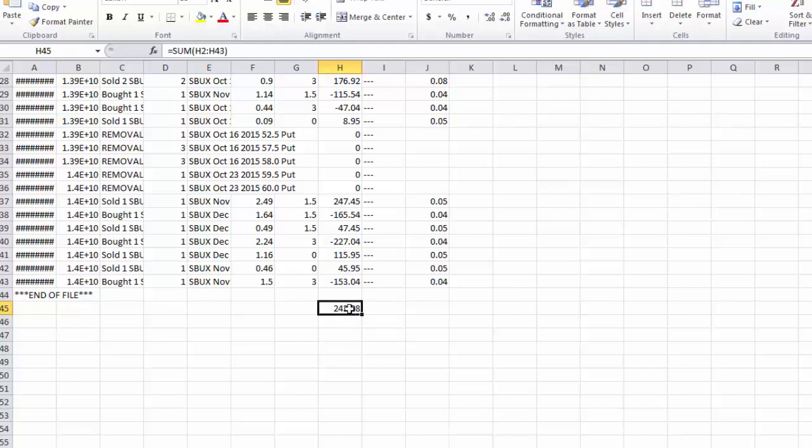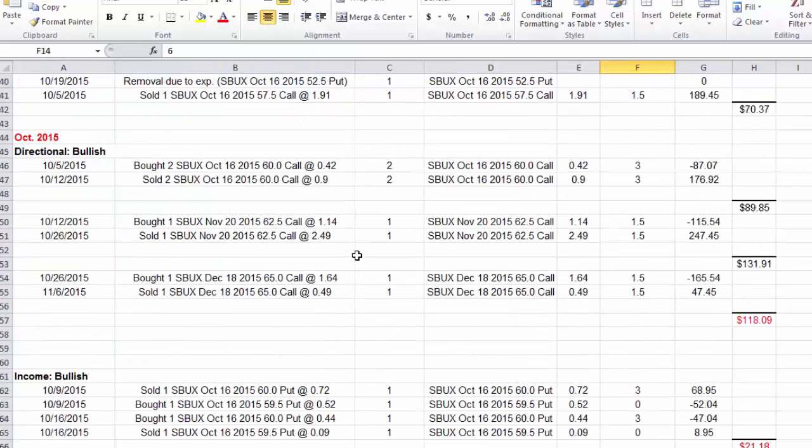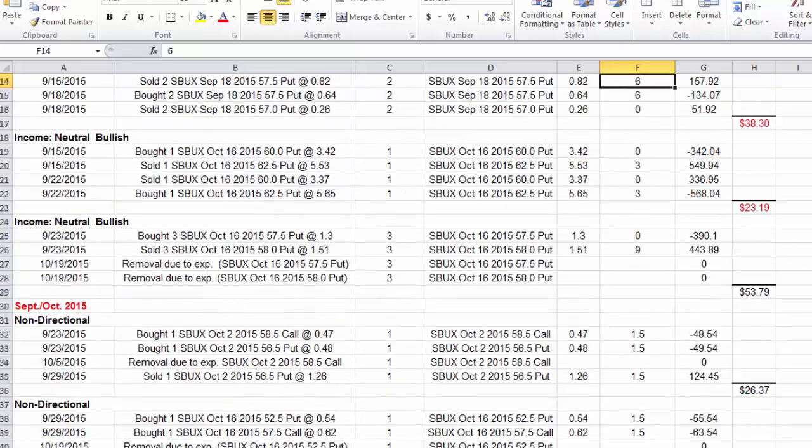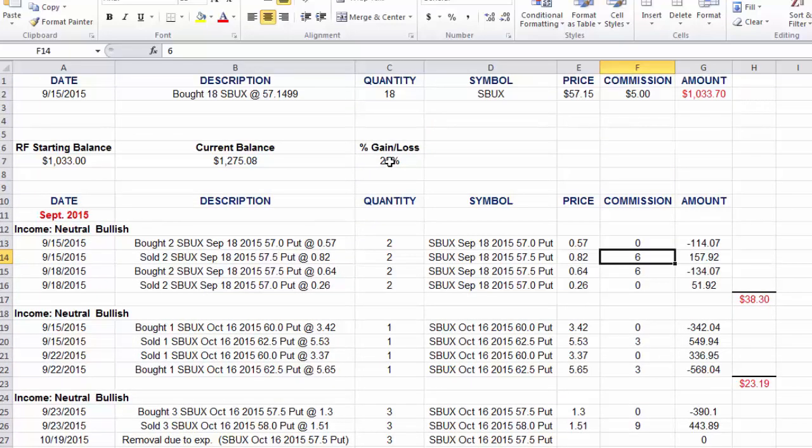So anyway, you can see I added up those columns, 242.08. Now let's come to my pretty spreadsheet here. You can see the same total here. So $242 I've made in the active account trading options. So that represents about 23% on my money in a couple of months.